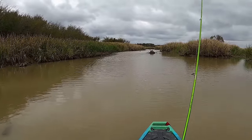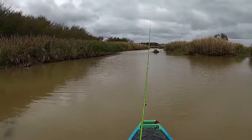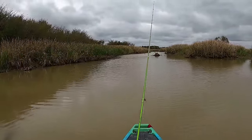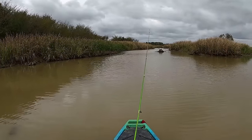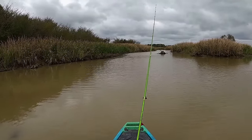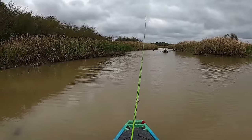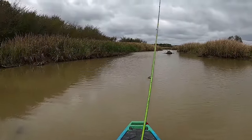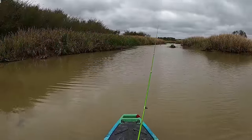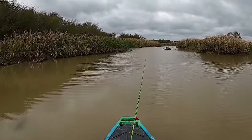And that's what you gotta think, that there's a chance changing colors may not work at all. But then on the flip side of that, if you've been throwing something at these crappie over and over, and they didn't hit it the first 20 times they saw it, they're probably not gonna hit it the 21st. I also have dark blue as well. Dark blue is a good color for this water too.